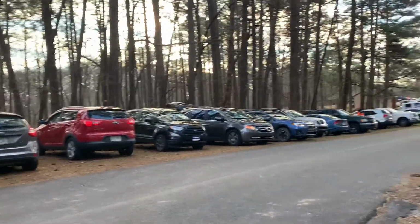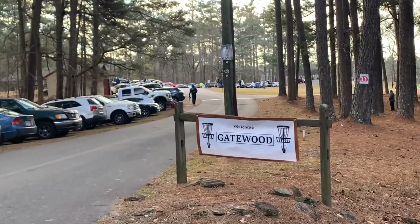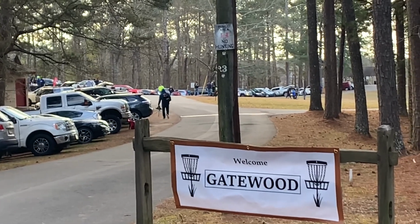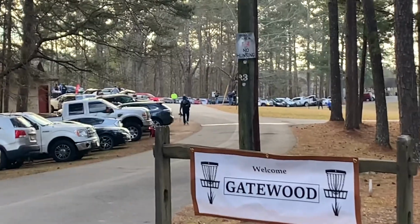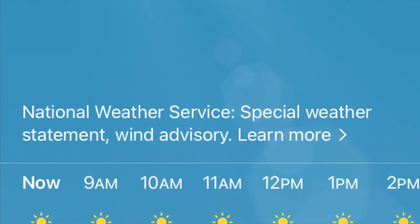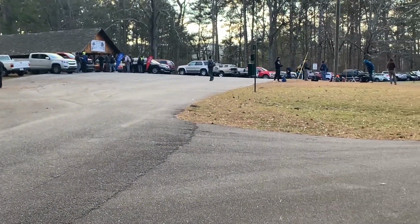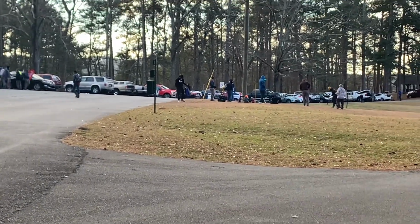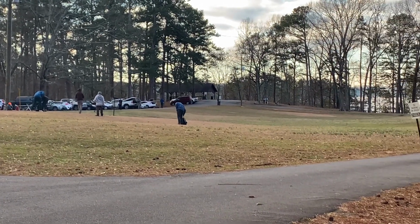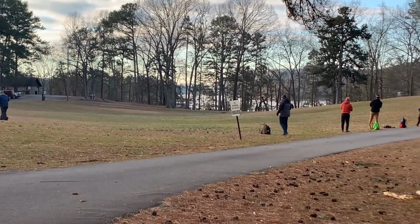Hey guys, Matt here, and today we're going to take a look at the brand new course here at Gatewood Park in Cartersville, Georgia. It's another Sam Barfield design, the guy that brought you Etowah and Deerfield, and it is chilly. 34 degrees the high during this round. Starting out right now, it's about 28 degrees. We have about 100 players out here. There were 100 signed up, and I think 100 played. And it is a beautiful looking park out here.